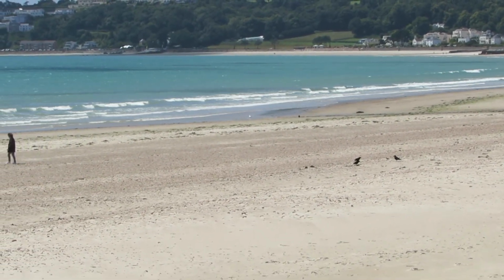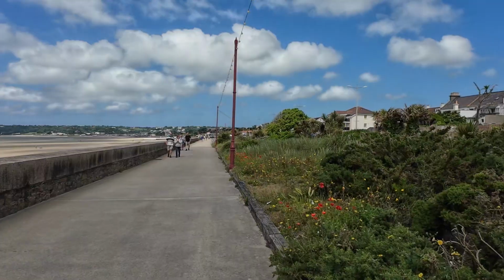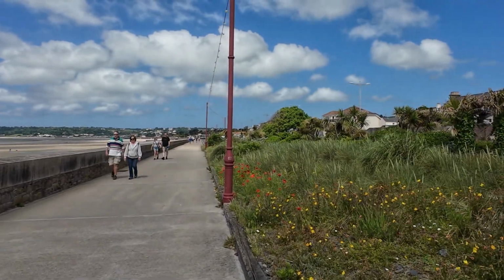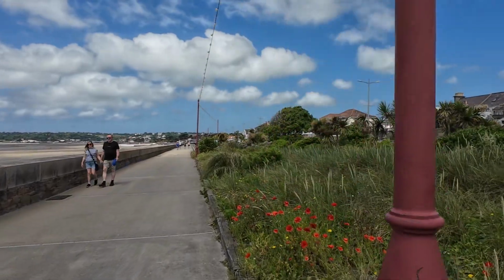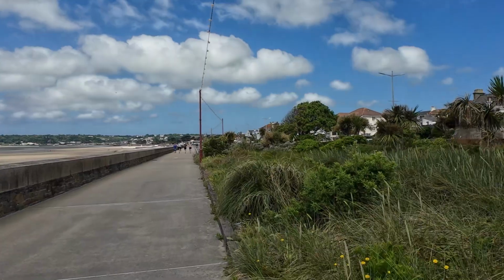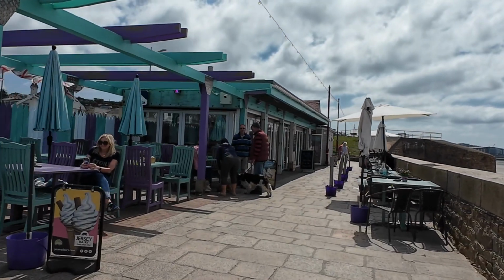However, this beach still has many good points. The promenade around St Aubin's Bay is a good place to visit at any time of the year, whether it be for a gentle stroll, a run with friends, or a cycle ride with the kids. There are always toilets nearby and a good variety of food outlets on hand.